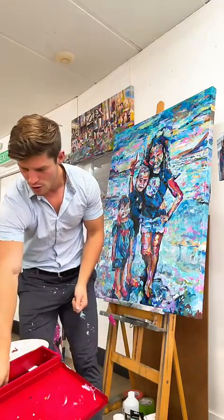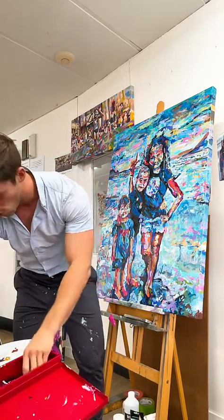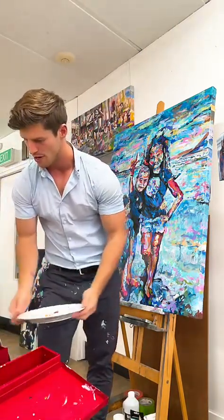I think we've almost run out of our top cubby of paint here, guys. We have. We've used up all our nearly finished tubes. I've got one nearly finished tube left, and then we're home and hosed. It's exciting.